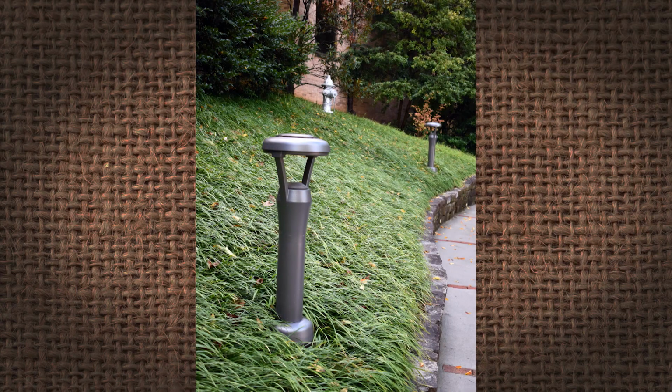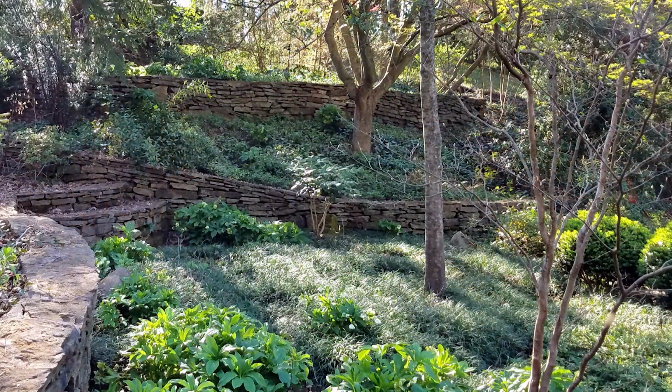So it is about evaluating the site, sun or shade, as it is with anything, wet or dry, and then choosing the appropriate ground cover. But another thing I really want to talk about is that a lot of times people do just want it to cover ground in a place where it's difficult to mow, or where grass won't prosper. But there are also just beautiful design reasons to use it.